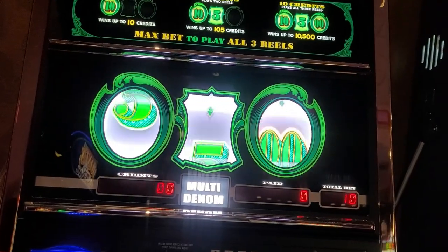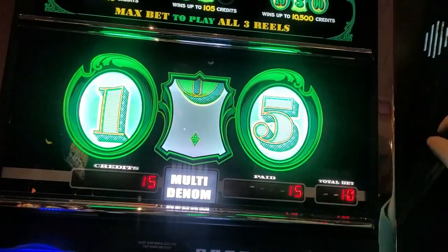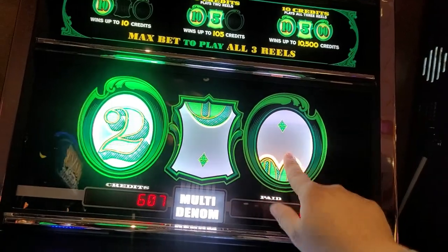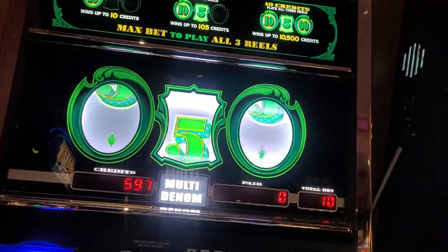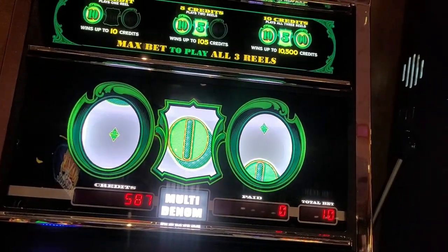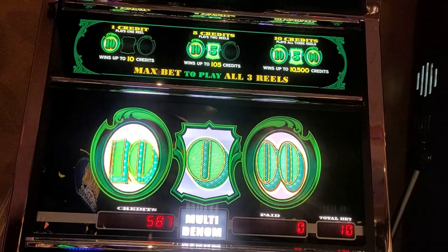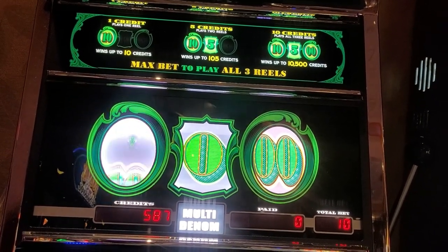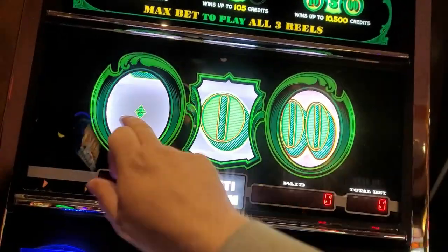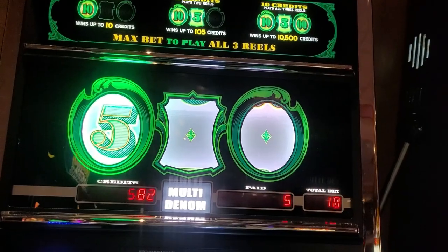$1. $15. Now, if that zero would have dropped, it would have been 105. That there would have been 2 grand. Respin. Come on, baby. Anything, anything. Nothing. It would have been a one, it would have been a grand. It would have been two, it would have been 2 grand. If it would have been a 10, it would have been $10,000. Well, five would have been nice.